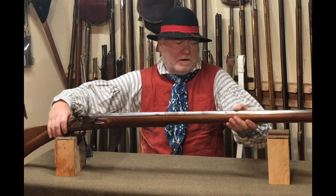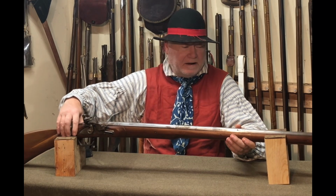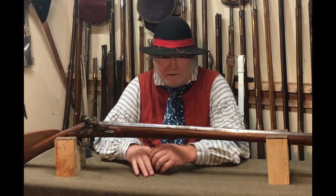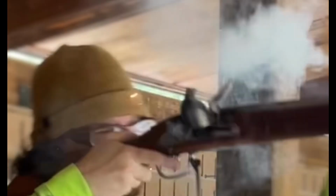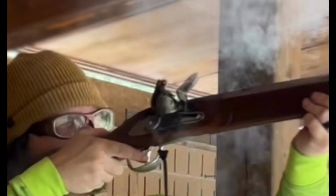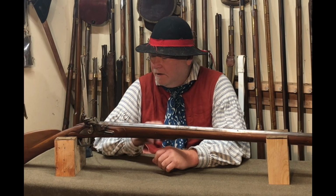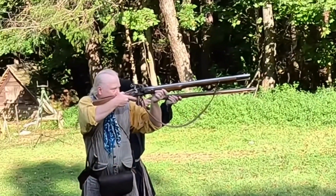That's just a matter of spending time at the range, which, like I said, I just got it back this spring, and I just took it out a couple weeks ago. Me and my son shot it at the range. Got some short videos out on that, and then I shot it this past weekend at the Museum of the Waxhaws. Fire!